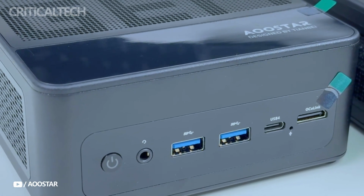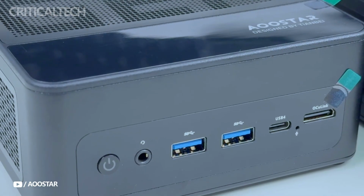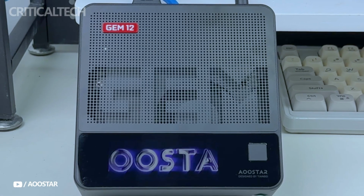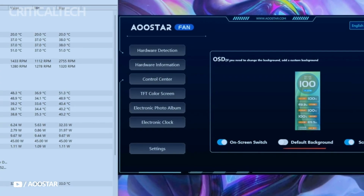Heat management is addressed by a VC graphene heatsink and an innovative cooling system, enabling efficient heat dissipation even at its maximum power requirement of 70 watts.